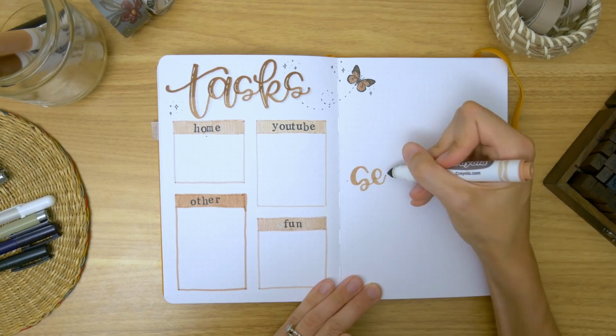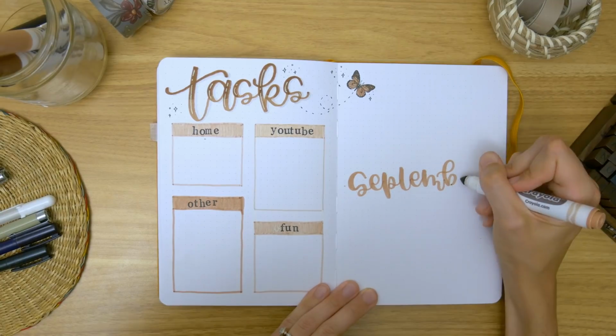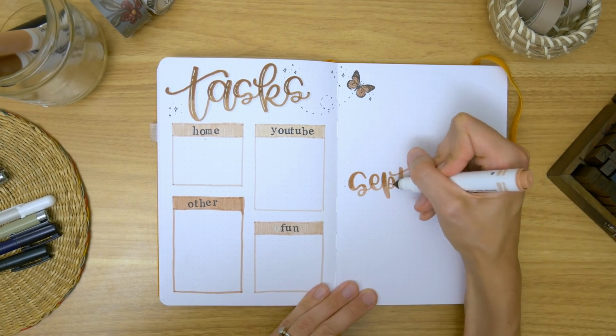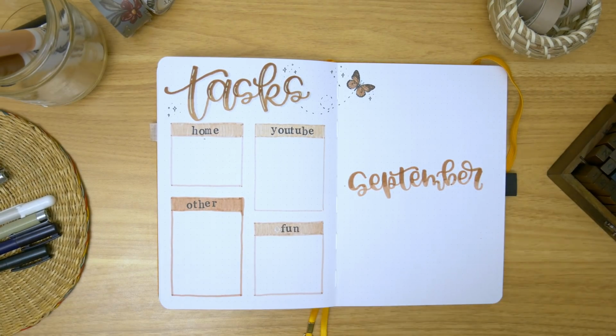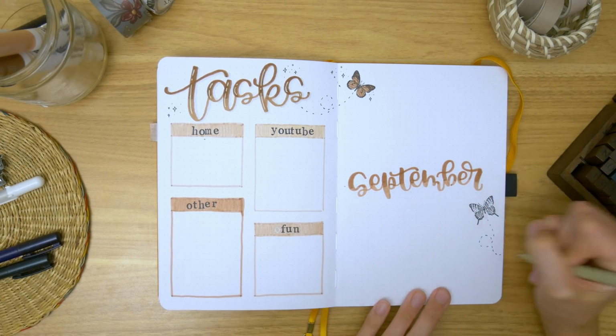Over to the other page here, this is what I typically call my monthly check-in. So across the middle of the page here, I'm just writing out the word September, again with that bouncy calligraphy, using the same marker to darken up the top half of each letter, and then I will add the little drop shadow and the white gel pen as well.